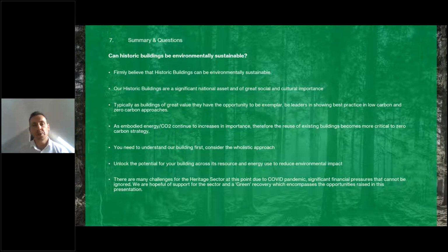I've already stated that embodied CO2 is of increasing importance. Therefore, the reuse of these buildings in a positive way becomes critical to any zero carbon strategy, including the 2050 targets set by the government. So I think that's an extreme positive in answering this question. Reminding myself of what I've gone through in this presentation, you do need to understand your building first. And I think you do need to consider the holistic approach in trying to understand what's best for your building, what will suit your fabric, what will suit the context of your building, and what purpose it serves within the wider community. You have to understand that to understand the way forward.